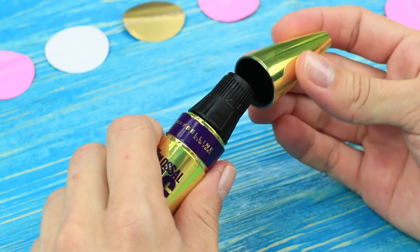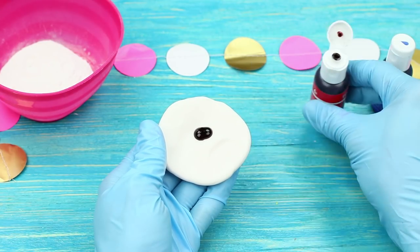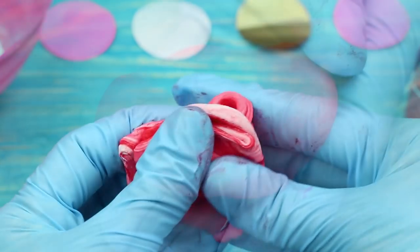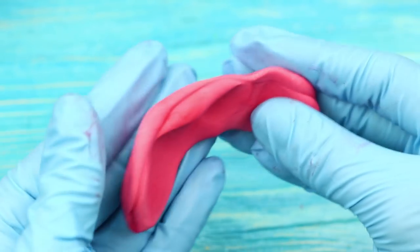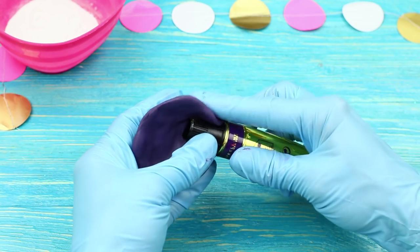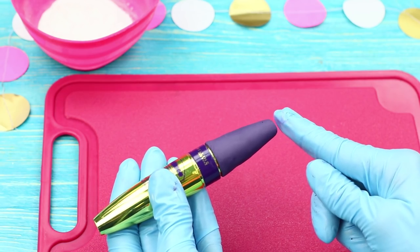Take the top off a mascara tube. Add food colorings into white sugar paste. Use gloves. We are going to make a purple top. This is why we add red and blue colorings. Knead the sugar paste nicely so that the color blends smoothly without stains. Cover the mascara with paste, shaping the top. Cut off the excess. Let the sugar paste harden.